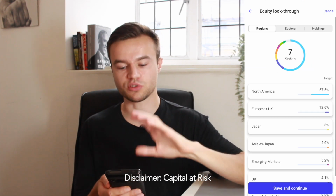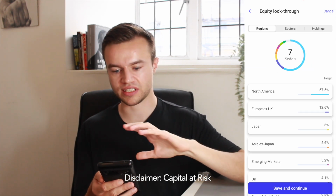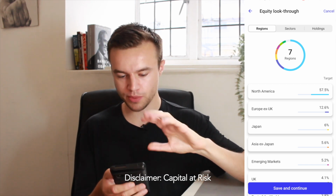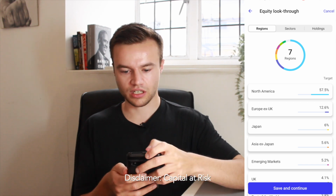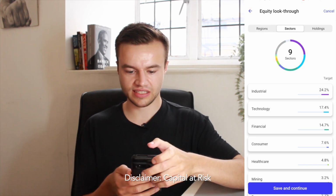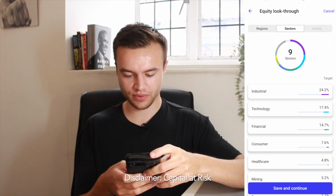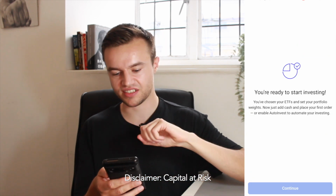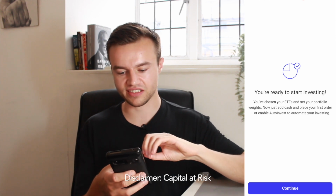And now it provides me some great analytics, an equity breakdown of my portfolio. So I can see I'm super diversified across regions now. I'm super diversified across sectors and across holdings. I'm happy with this. So again, I'm going to continue. And InvestEngine is now notifying me that I'm ready to start investing.